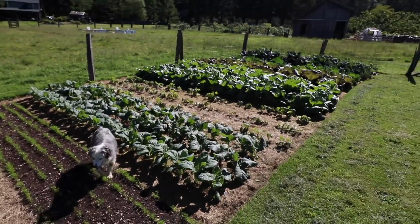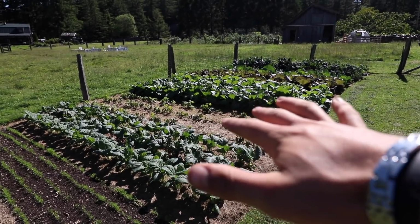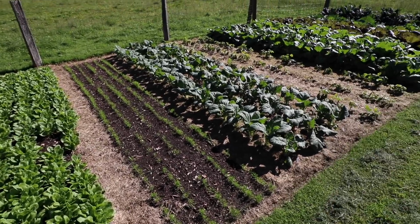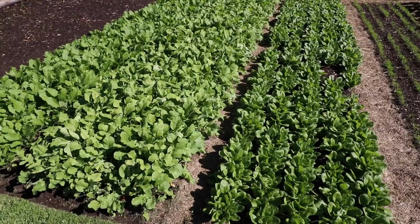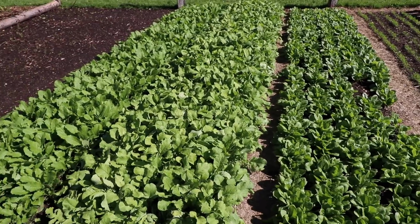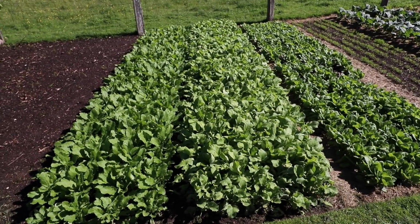It's just transplanting stuff early in the season is nice, because then you've got these giant plants early on, when if you direct sowed, a lot of your stuff would still be kind of small. So as the season goes on, I'll be direct sowing more and more stuff, because there's no need to start everything in the greenhouse when the weather's as nice as it's going to be.